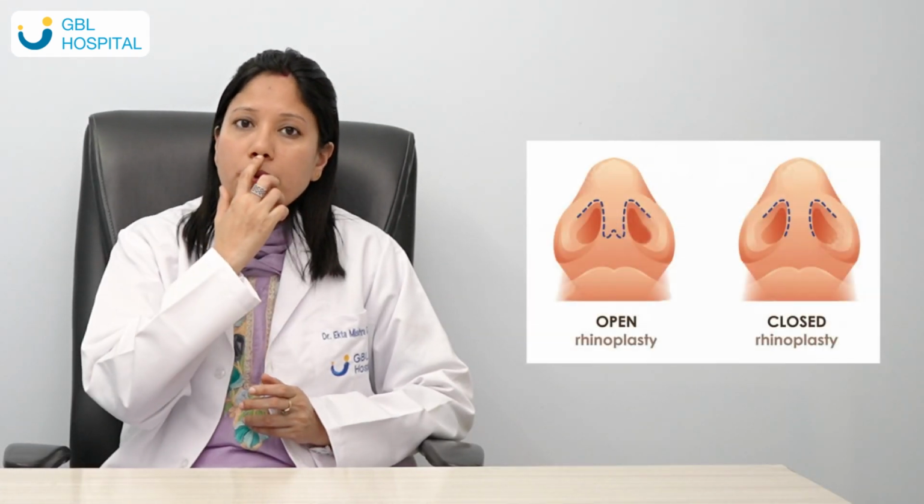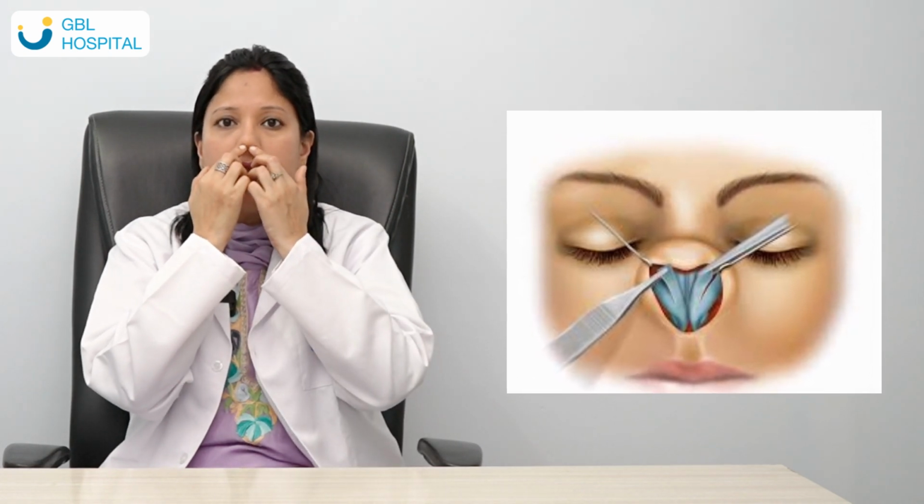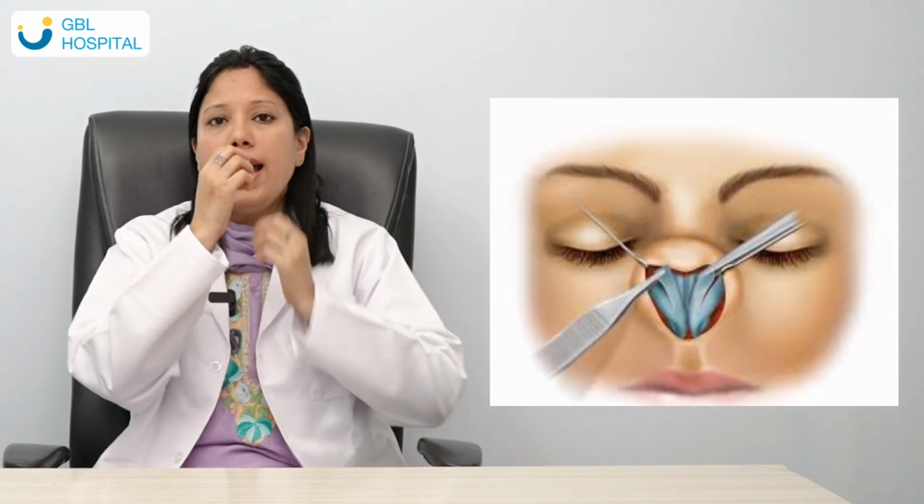One is the open approach and the other is the closed approach. In the open approach, we give an incision over the base of the nose, and then we extend both the incisions to both the nostrils and raise a skin and soft tissue envelope and do the procedure. However, in the closed approach, we give an incision only inside the nostril and do the procedure. Both approaches depend upon the discretion of the surgeon and the requirement of the patient.